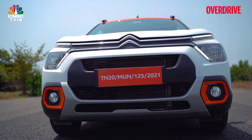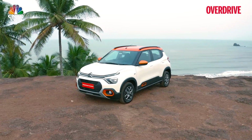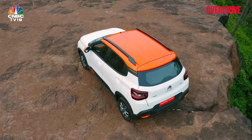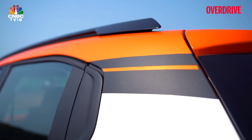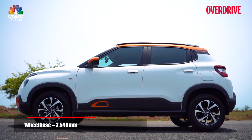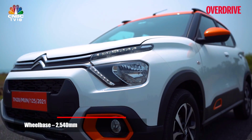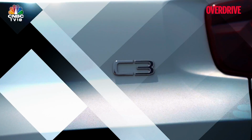This one too has headlights in the bumper, halogen only, but this is not a Kiger rival. That would be the new C3 Aircross based on this very car, and it will arrive in 2023 alongside a C3 Electric. That said, this C3 hatchback sits on a generous 2.5 meter long wheelbase, which makes it appear large, and it also has a taller stance than most conventional hatchbacks.